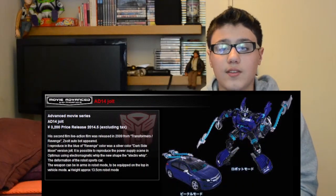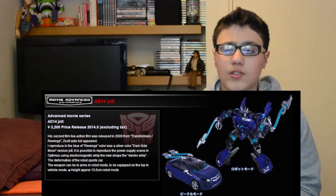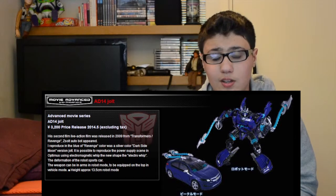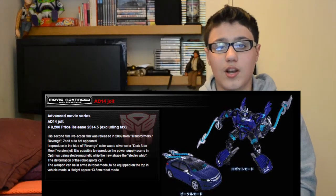The next one is of Jolt. Now this is nice. This is the Revenge of the Fallen. No, this is the Dark of the Moon mold. Originally, the Dark of the Moon mold was ugly. It was really ugly. It was this light baby blue color, which I really didn't like. So yeah. Next we got Crosshairs.